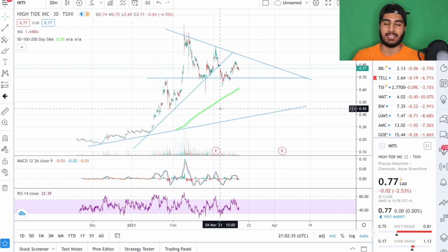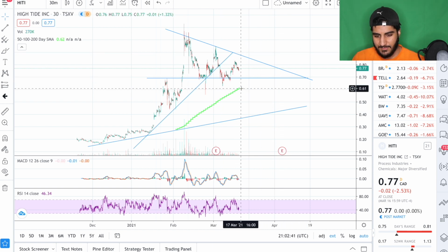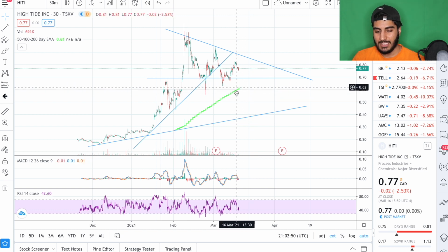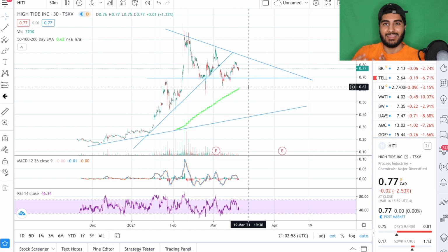And so we need that to happen. And I do believe that will happen. And so if we continue to trade at these levels, I would love to see our 50 SMA and come back into this area. But if you have yet to get into High Tide, I do believe that you will potentially get an opportunity on a back test of that 50 SMA in the near term.